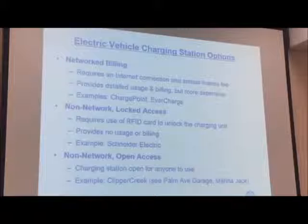You walk up, there's a wand there, you just take it and stick it in the car. It doesn't know who's using it, there's no extra cost. The equipment is simpler, so it's a lower cost of acquisition, and there are no ongoing maintenance fees or anything like that. It's just pure electric usage coming out of that.